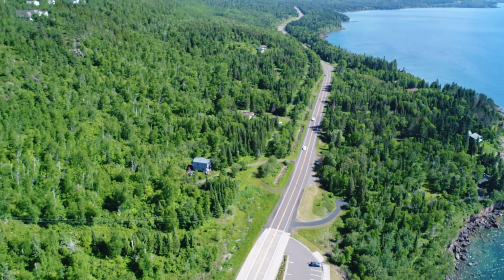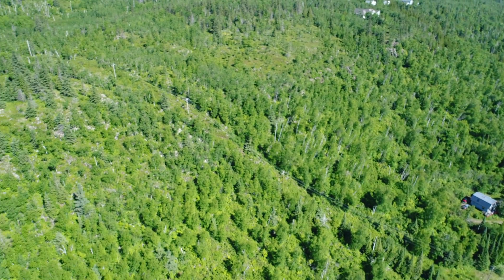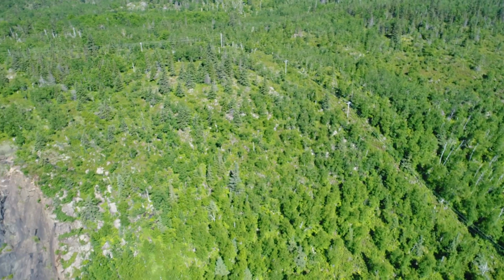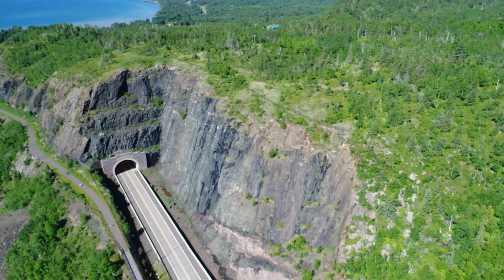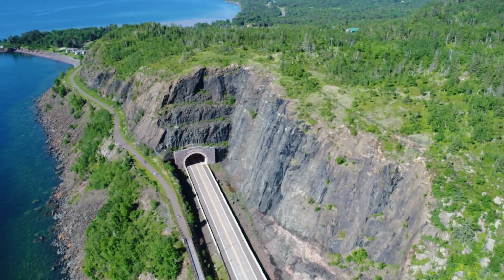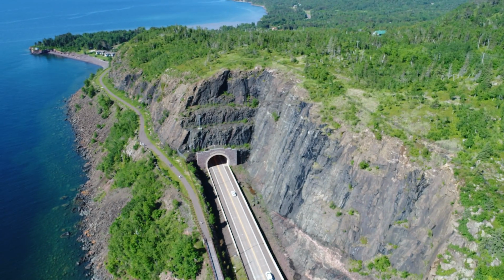And now to avoid burning your retinas out here, I'm going to kind of swing around towards the trees there. I would have swung around towards the water. I would have been looking right at the sun. Now you can see there's a few people walking the trail.